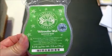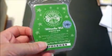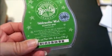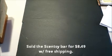Then for like 50 cents I picked up the Scentsy bar. It's watermelon mint for all those Scentsy tart warmers. I think this scent's been discontinued, so I put this up for like $8.50 with free shipping, so I shouldn't have a problem selling that.